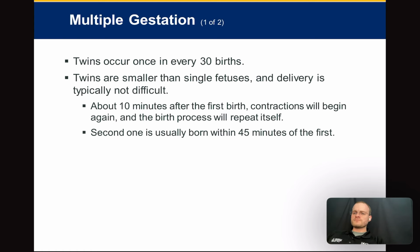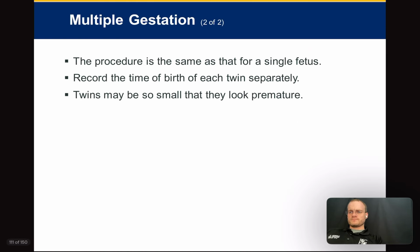About 10 minutes after the first birth, contractions will begin again and the birth process will repeat itself. The second one is usually born within 45 minutes of the first. Okay. So just be aware, twins are a thing. They do exist. Hopefully the mother knows if she has twins or not. The procedure is the same as for a single birth. Record the time of birth separately for each twin. I was born a minute earlier than my brother, so I am his elder.